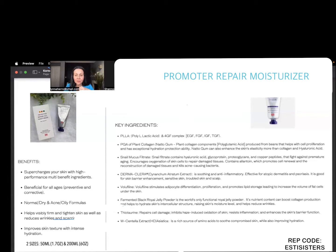Then we have a patented ingredient that HOP has. It's called Dermaclara, and it's a special extract that's very soothing, very anti-inflammatory, very effective for atopic dermatitis and psoriasis. Okay, so this is really cool. So for those of you who have clients that are dealing with those conditions, you can sell them the moisturizer to be very helpful and not just soothing, but helping to repair, which is really amazing. So that's going to be really good. So we do know some other Estes that are using it successfully with clients that have eczema and psoriasis. So just to let you know that.